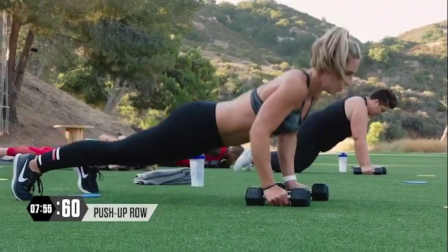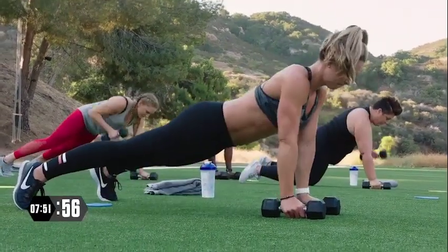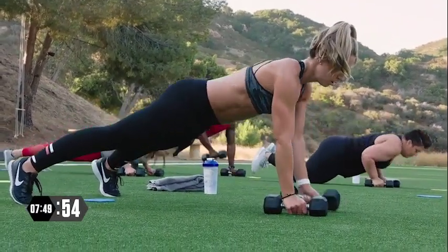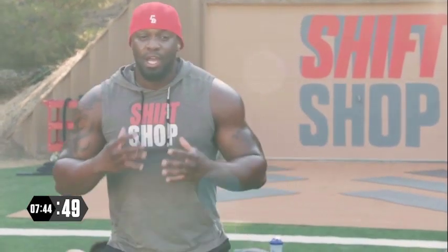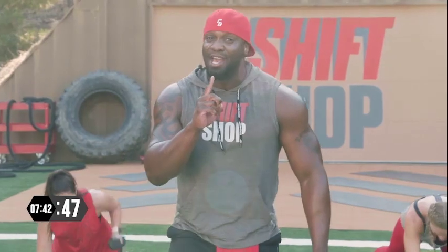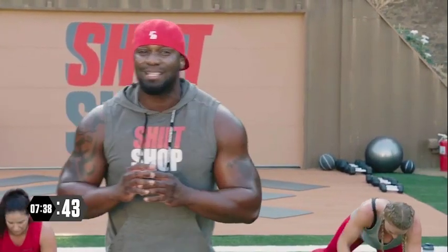3, 2, 1. Come on guys. Push up, row, row. Push up, row, row. Stay focused, be humbled in this move. You don't need a lot of weight. Come on, guys. Remember, it's 1 minute, and 1 minute can be very challenging, so make sure your form is on point.